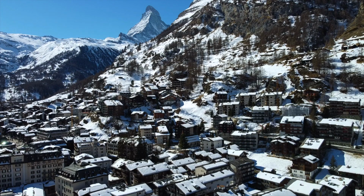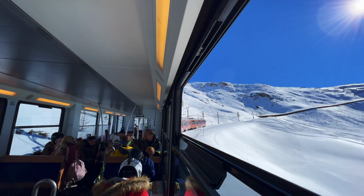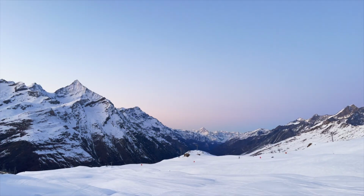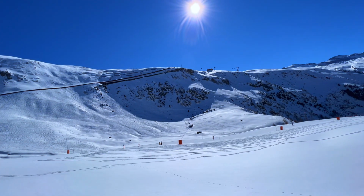Zermatt is one of our favorite winter getaways in Switzerland, though the town and mountains around are scenic throughout the year. This video is our day in Zermatt and our favorite experiences in food, culture and the very scenic outdoors.